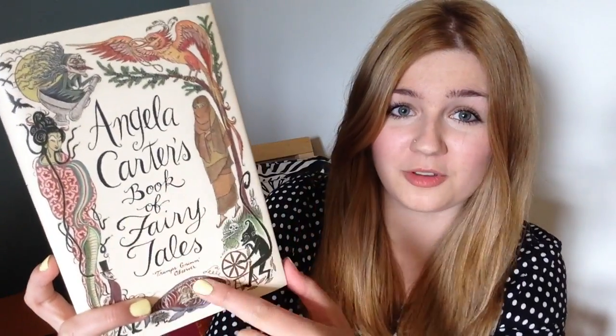Next is a book that I've shown in a few videos before, so I'll just get it out of the way, and that's Angela Carter's Book of Fairytales. This is probably my most loved cover by a very small increment. It's just stunning. This is published by Virago. It's got such a beautiful font.